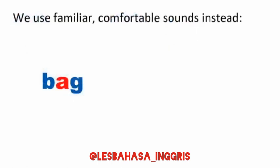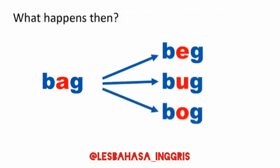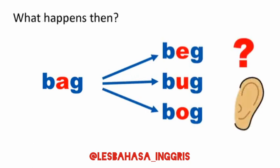So what happens then? When we meet words with sounds that are new and strange, we often use familiar, comfortable sounds instead. When we try to say bag, it might sound like beg, bug, or bog. Sometimes these changes make it difficult for listeners to understand what we're saying, and that's a problem.